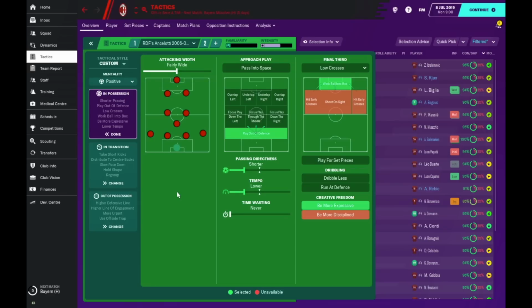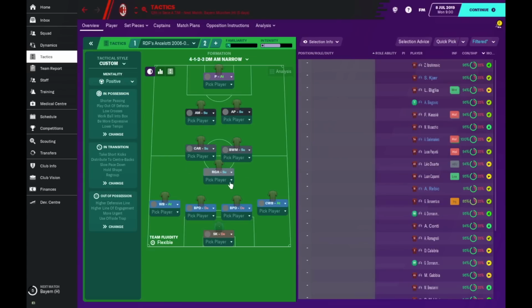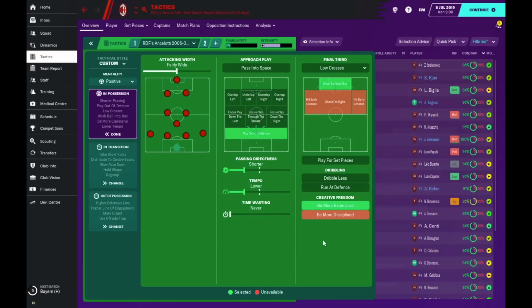Like I said, Ancelotti focused heavily on patient build-up, so for that reason we have gone for the shorter passing directness and for the lower tempo. Of course, we'll be using the play out of defence instruction. When using this, it will instruct the midfielders to drop deeper. And as we are distributing it to the centre-backs and not the full-backs, they will look to push up in these areas, while the rest of the midfielders look to come down and get the ball. We'll be aiming to work the ball into the box, being patient, not forcing too many long shots, whilst being expressive in possession. This mainly affects the more attacking players.